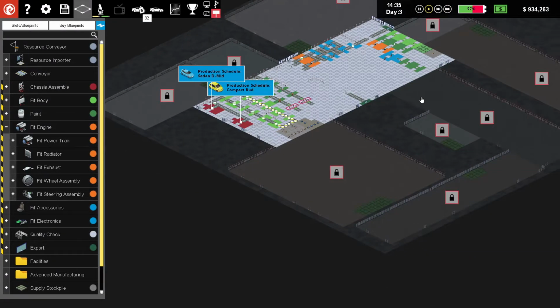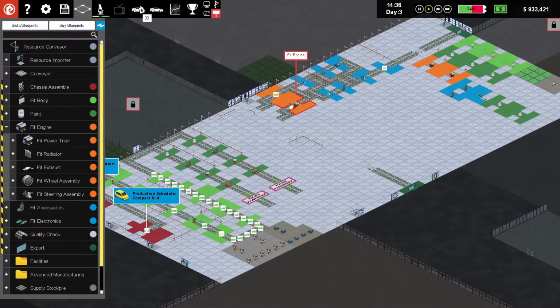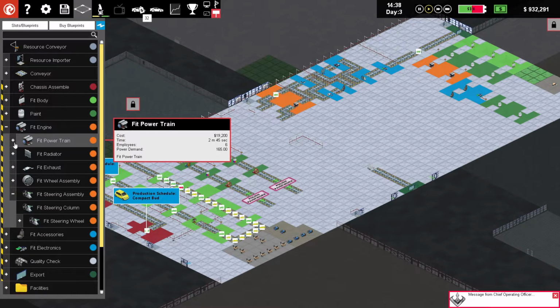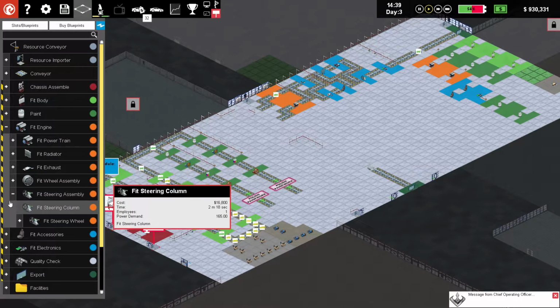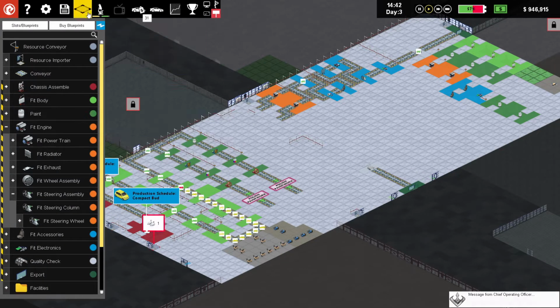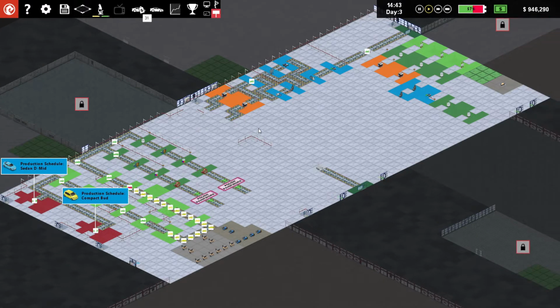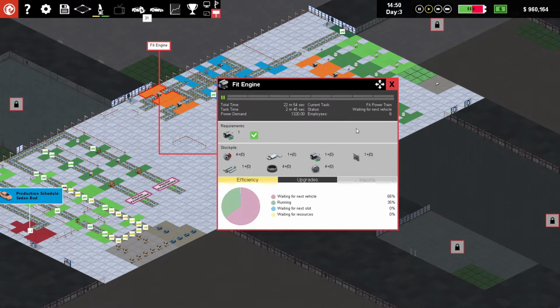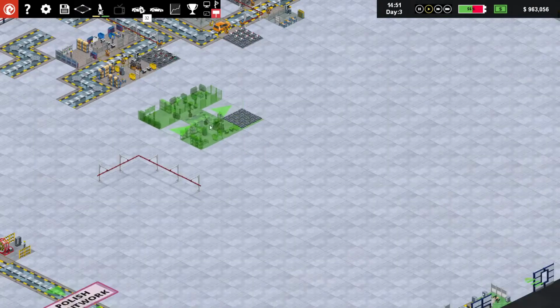And then, because I'm going to be doing some reworking up here, with very serious reworking with the fit engine and a whole pile of stuff in the steering and the wheel assembly, which we're going to put in this turn, I'm going to do a quick bypass and run this over here so that we can still be manufacturing cars even while we are building new things.